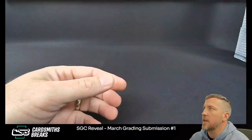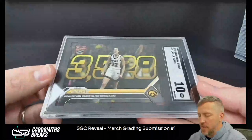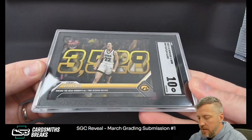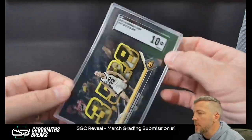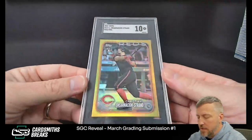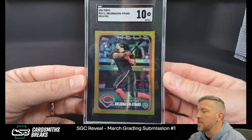These are still retired Bowman Scout. Two more retired Bowman Scout. First, Nolan loved this card. Caitlin Clark breaking the record, Topps Now, 10. It's really cool. And now, your last card, retired Bowman Scout. Encarnacion Strand, gold foil, 10.